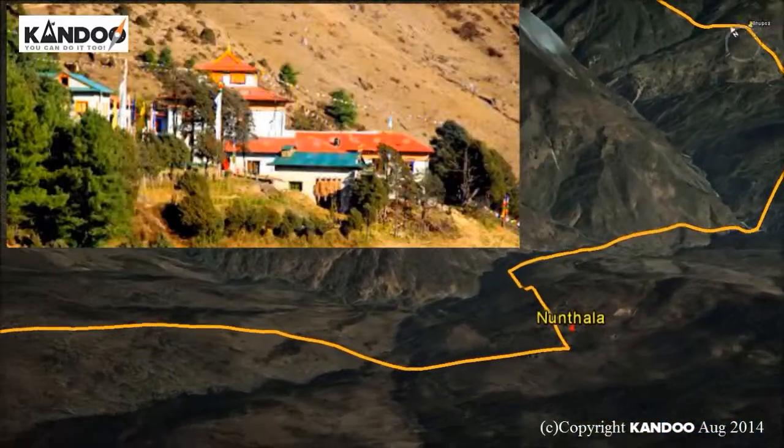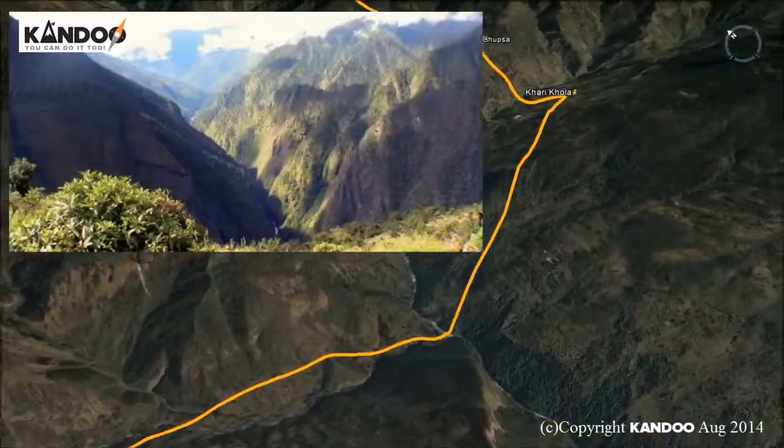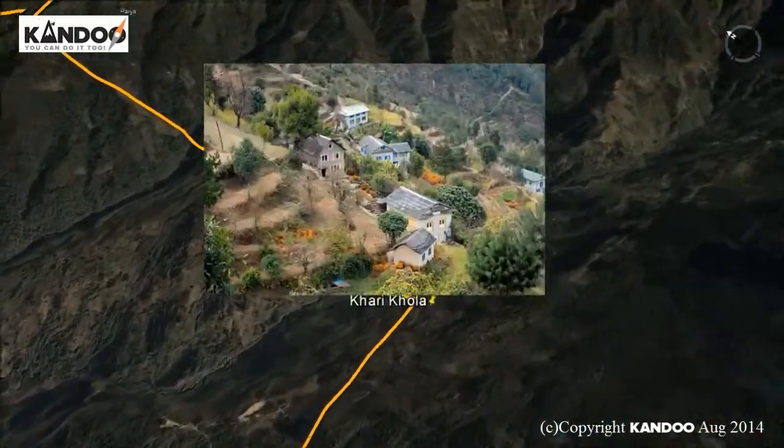Day 7. Trek to Bupsa. Our route starts the trek towards the Dudkoshi River, the start of the classic Everest Base Camp trek. You will climb up Karikola and onto Bupsa at 2,360 metres.